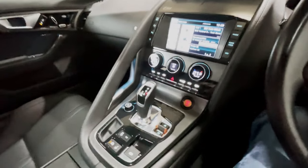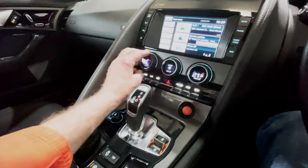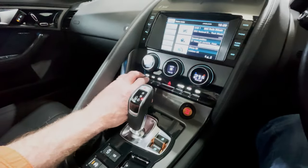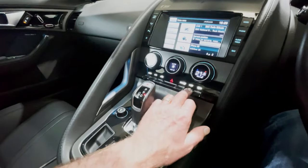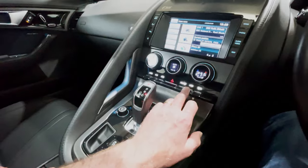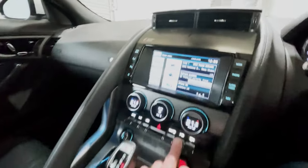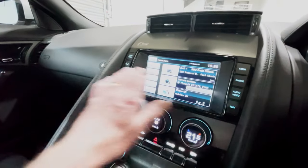Onto the climate control here, and we've got the temperature selectors, of course, with electrically heated seats in this F-Type, auto air conditioning and recirc, and over here the screen heating, including the electrically heated front windscreen, very valuable in the winter when you get ice and mist on the windscreen. Onto the infotainment screen, very fully featured, starting with the audio inputs.